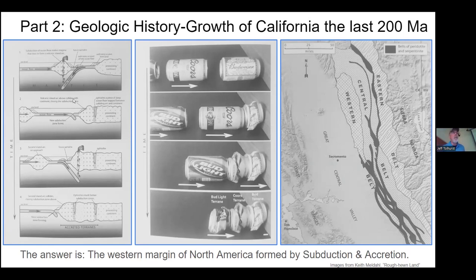And he's got diagrams of this on the left, with a subduction zone right here, going the other way than the previous diagram. Here's our continental plate. Here's a volcanic island in this island arc complex coming towards the continent. Here it is right now. It's rifted, rafted onto and stuck, accreted onto the edge. In this case, it could be North America. That's how California was built.